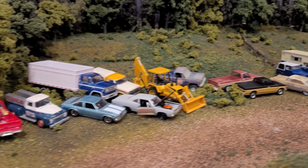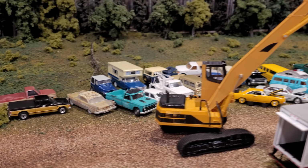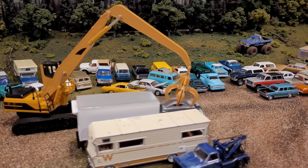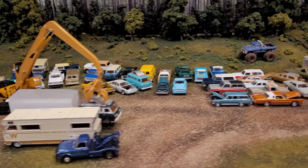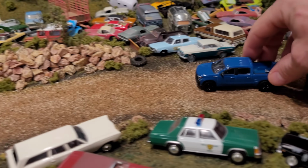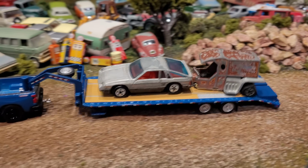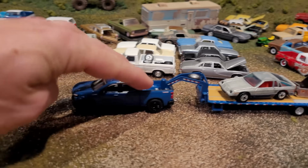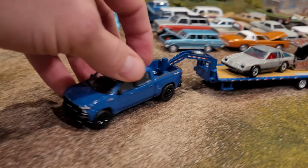Here we are in Sam's Salvage, the junkyard, 1/64 scale diecast, and we've got some drivers coming in with a load of junk each. Junk cars are going to get offloaded by this material handler, the Claw, as I call it. What do we got? We've got a Chevy. Check it out. Sweet looking rides. Those are going to fit perfectly in my junkyard.